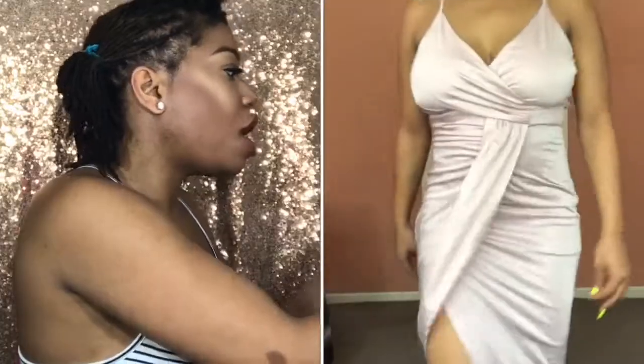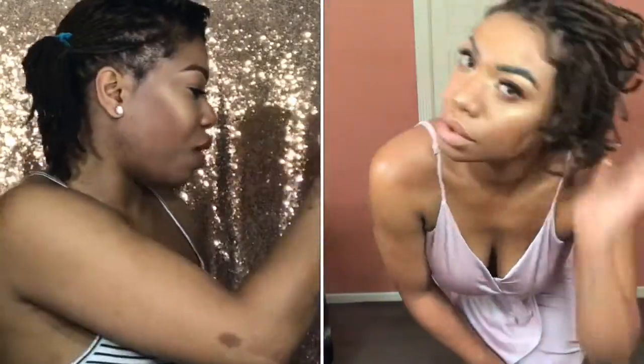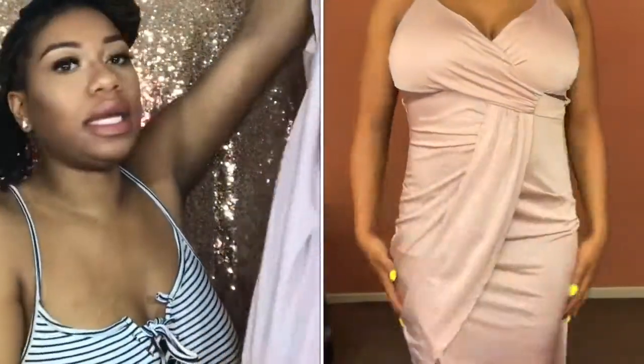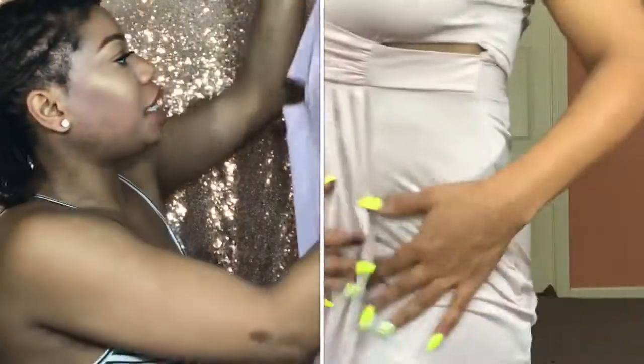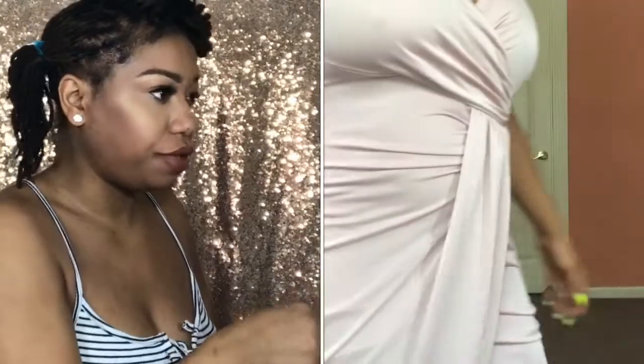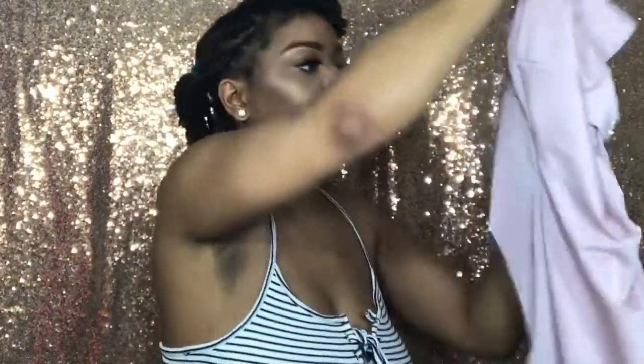Okay, so the next dress was going to be my birthday dress, and I was gonna wear it out to the club the night of my birthday, but the girl that I was supposed to go out with just never called me, so I didn't get to wear this dress, which is this pink really tight dress. It's cinched. All of the sizes that I got were large, mostly, except for a couple outfits. Cute at the back. It hugs your booty, so I really like this pink dress.